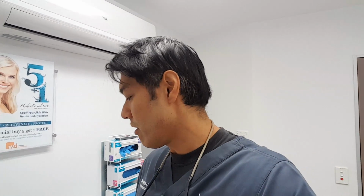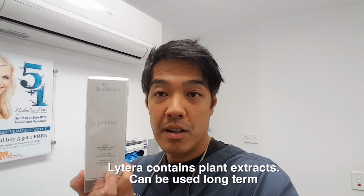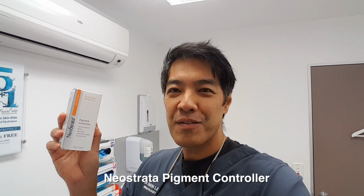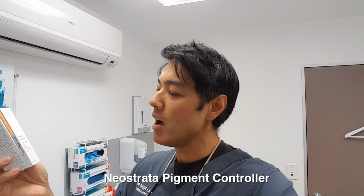So vitamin C certainly can help, and we often add that in our compounded solutions. You can buy over-the-counter medications, for example, like Lytera. Does this work? Yes, it does, but does it work as well compared to something like hydroquinone? No, it doesn't. Neostrata just came out with a new compound for treating melasma. It's called Pigment Controller, and it contains the A, C, and E.